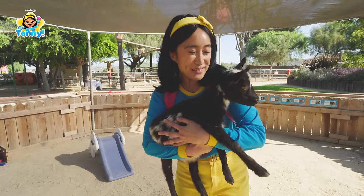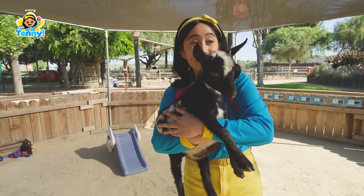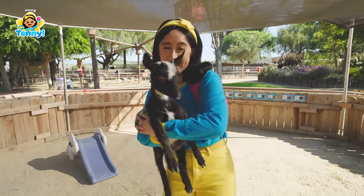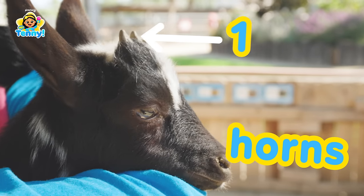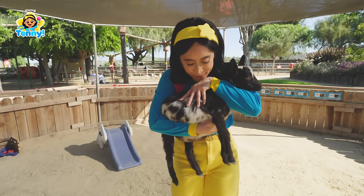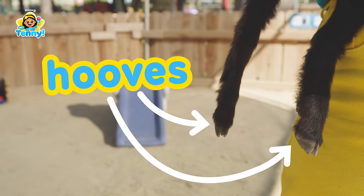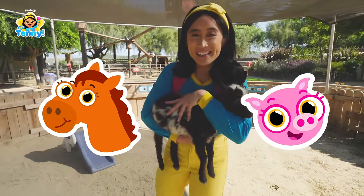That was some great noise making, everyone. Wow, look at its pointy ears. I bet it can hear really well. And look at its horns. I count one horn and two horns. Ooh, and cool feet. If you look down there, you can see that this goat has hooves. A lot of animals have hooves, like horses and pigs.